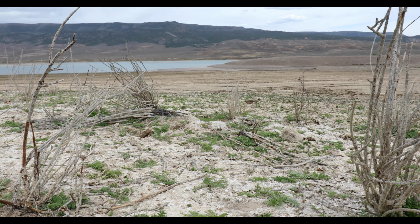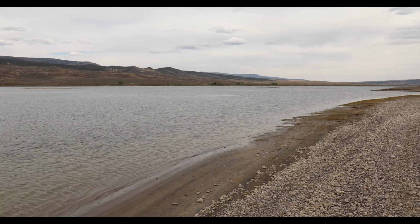Well, it's Saturday and I found my camp spot. I'm at Otter Creek Reservoir, which is BLM land, and I couldn't ask for a better spot. I mean, look at my view. Hold on, wait a minute.